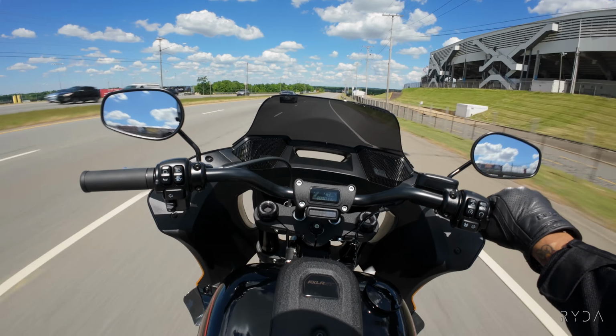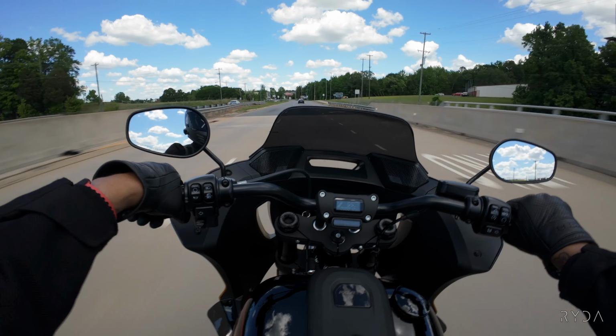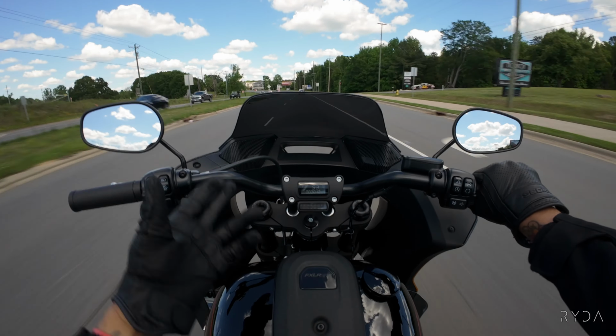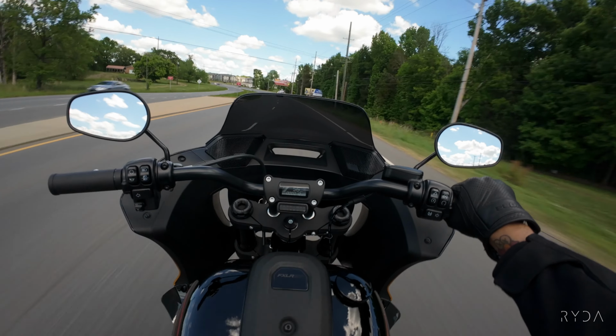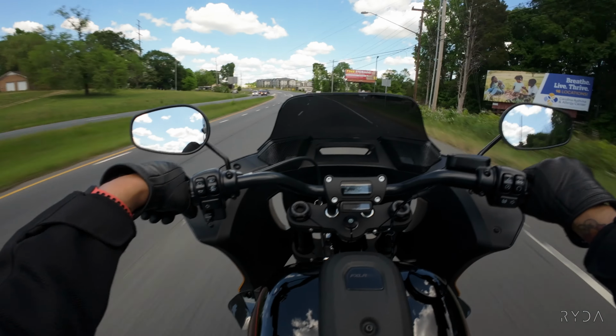But you're not gonna get as much wind protection as you would get out of your full-size touring motorcycle, like a Street Glide or a Road Glide. But it is nice to have this mini fairing. You got some bags, so if you want to do some touring, you can do it comfortably without feeling a whole lot of that wind fatigue. And you can do things such as get different height windshields and stuff like that as well.